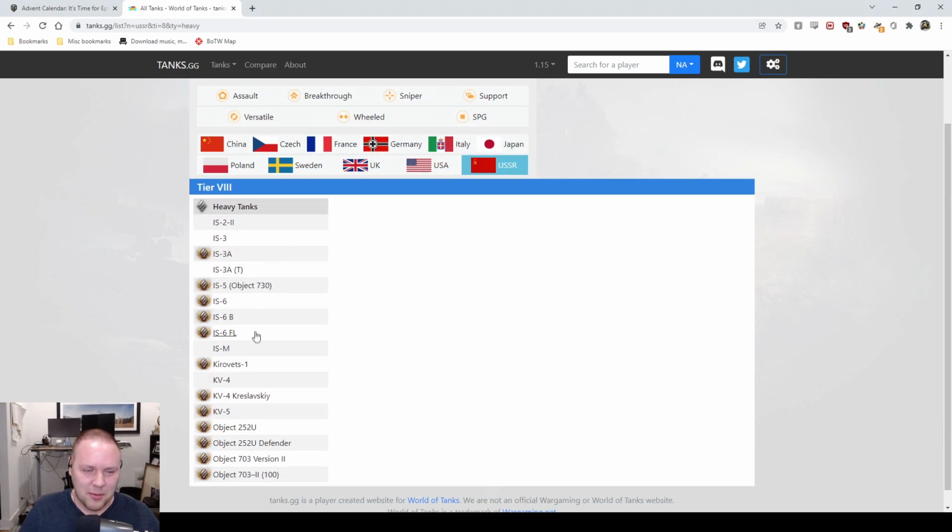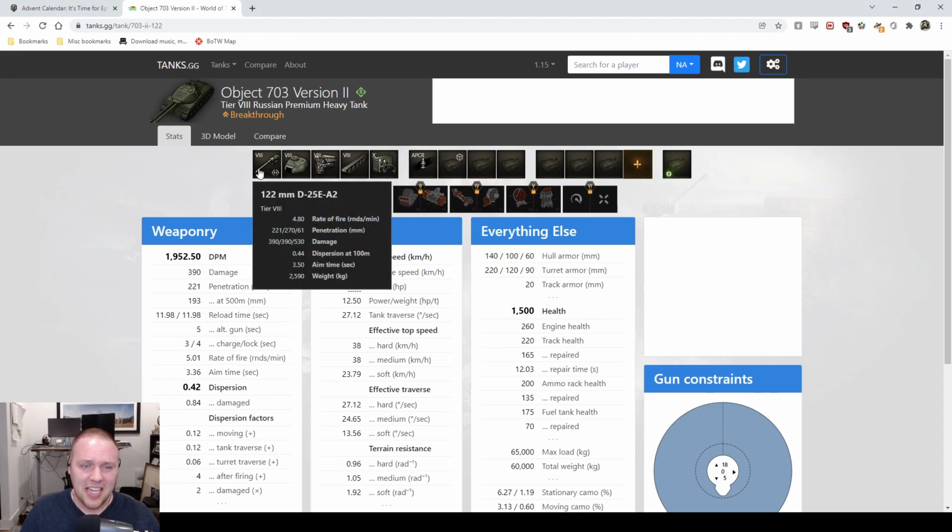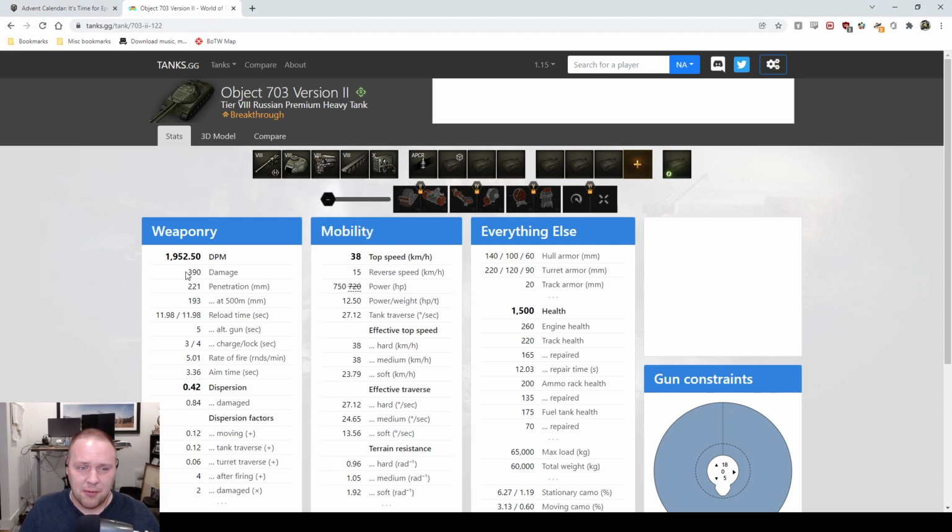Okay, so I'll just give a really quick overview of the stats. It's got a 122 millimeter gun, for 390 damage, but it has two barrels somehow because physics. It's APCR rounds on standard with 221 standard pen, which is fine. It's got a premium HEAT round with 270 pen. The DPM is a little bit on the lower side again, but that's not that big a deal.